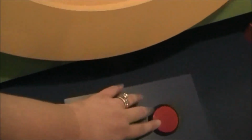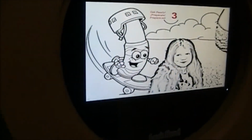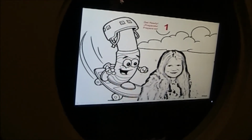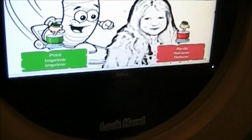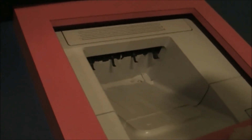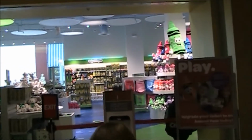Okay. So you hit the green button to change the pictures. The red button is going to take the picture. It's going to count you down. 3, 2, 1. Okay, and then it asks print or not. Do you like it? Yeah. Okay, so we're going to hit green to print. Nice and warm. Okay, and it exits out into a Crayola store, which exits out into the Florida Mall.